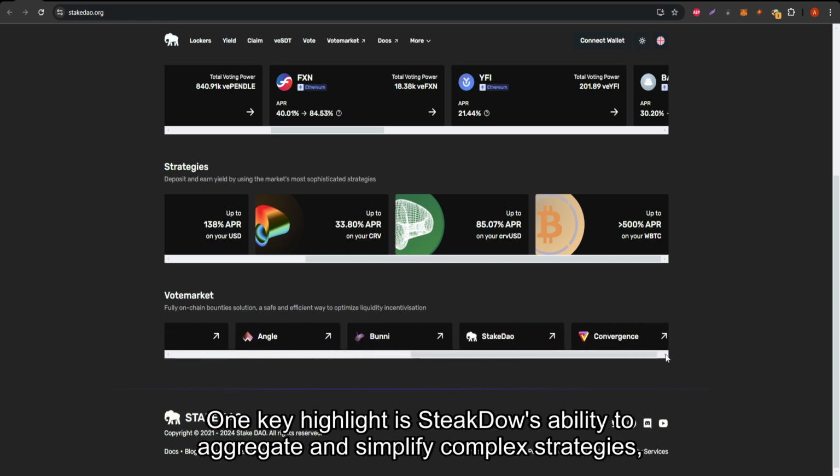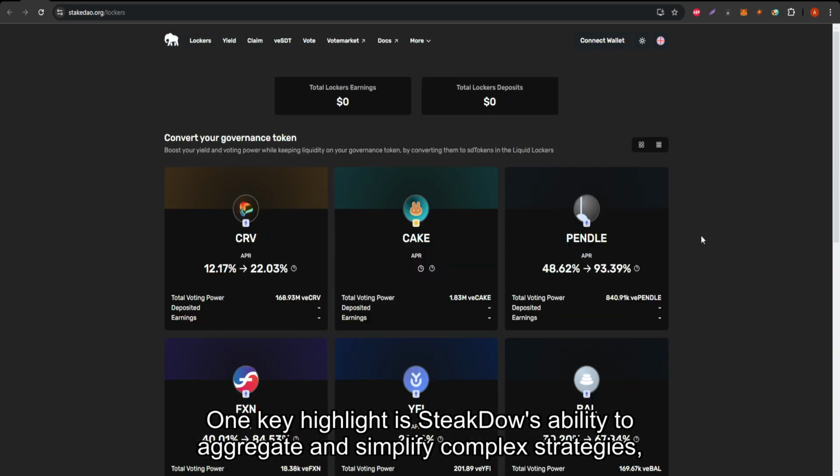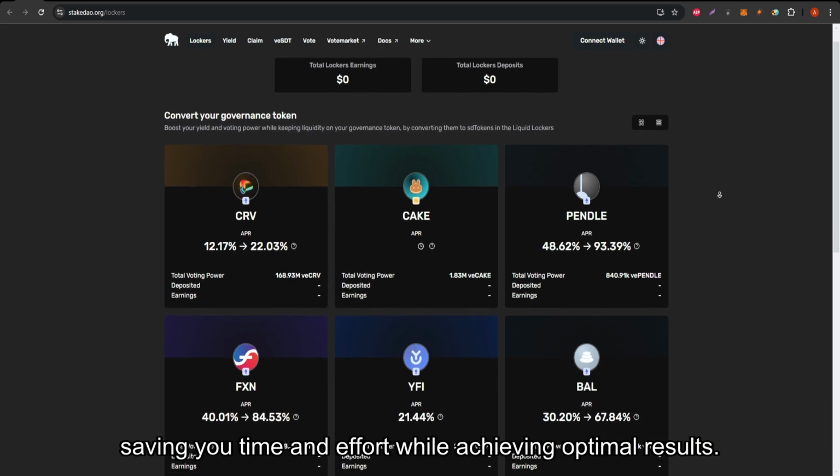One key highlight is StakeDAO's ability to aggregate and simplify complex strategies, saving you time and effort while achieving optimal results.